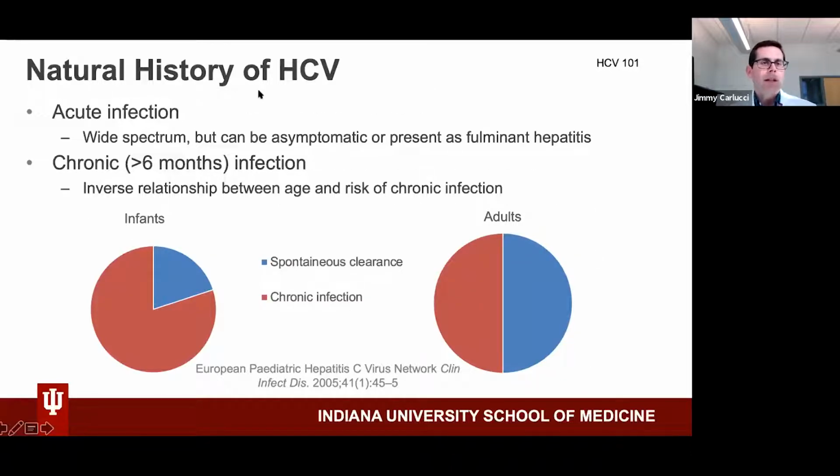So Hep C comes in a couple different flavors. You can have acute or chronic infections. Acute infections can range from asymptomatic infection to fulminant hepatitis, so a broad spectrum of potential clinical manifestations. And then among those who have acute infections, a subset will go on to have chronic infections, which are defined as having Hep C detectable for 6 months or more.